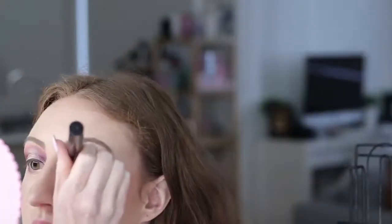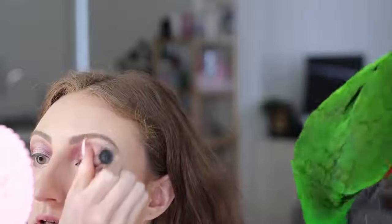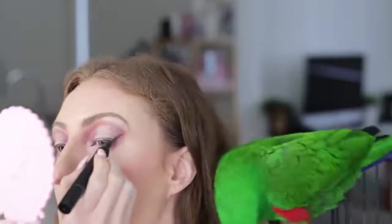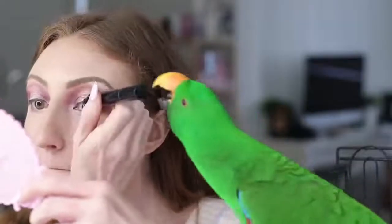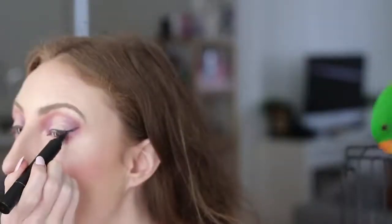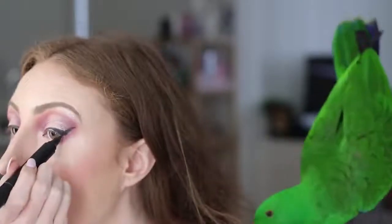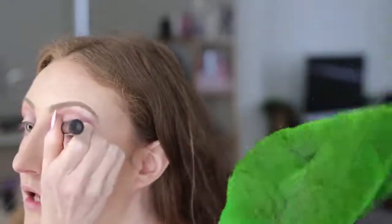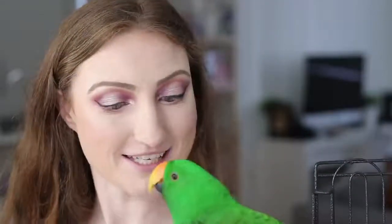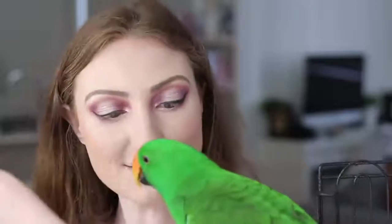Go up there, quick. I just keep putting him up on his cage. Okay, quick. Okay, sorry mate, you missed out. I'm done. Too fast for you.